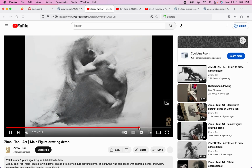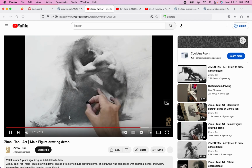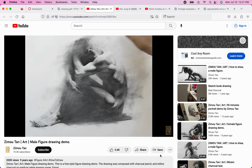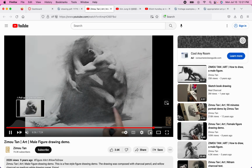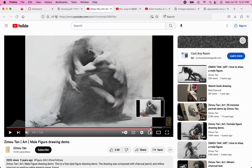And by the end of this drawing, he does not release the figure completely from the shadow under the legs or in the head, but he does, I think, at the end of the drawing, make a really satisfying drawing here. He's really good at this.